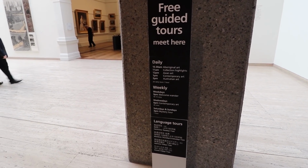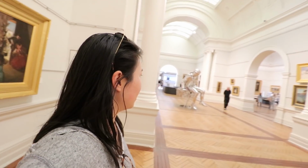See, unfortunately, I don't know enough art to tell you much about what's here, but there are free guided tours, and here's the times. But I have to say, this is really, really beautiful. I've only been here a handful of times, but damn. There's not too many people. Today is a Saturday. It is currently 2 p.m. but there's not too many people, and it is a really, really sort of calming space to be in. I'll show you each of the different rooms, but I definitely recommend that you come here and spend some hours just checking out and soaking in the art.